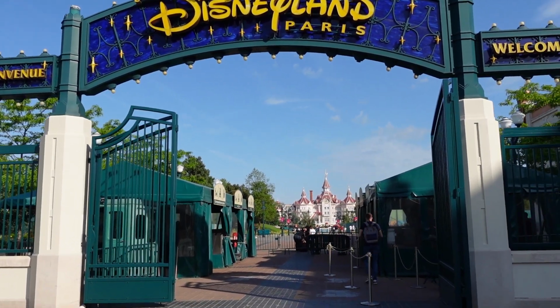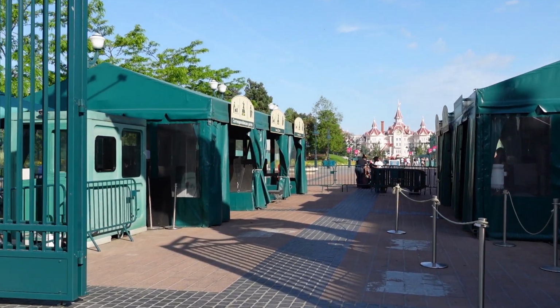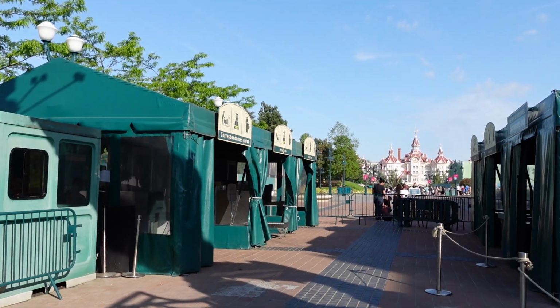Another way to save time is to be prepared for security. To enter Disneyland Paris, you will have to go through bag check. Your bags will actually go through a scanner and you will walk through a metal detector like you get at the airport. If you have anything in your pockets, these can set the detector off. So all you need to do is take them out and there is a tray where you can put your items, you walk through and then pick them up. And this will save you having to be searched and save you a bit more time.